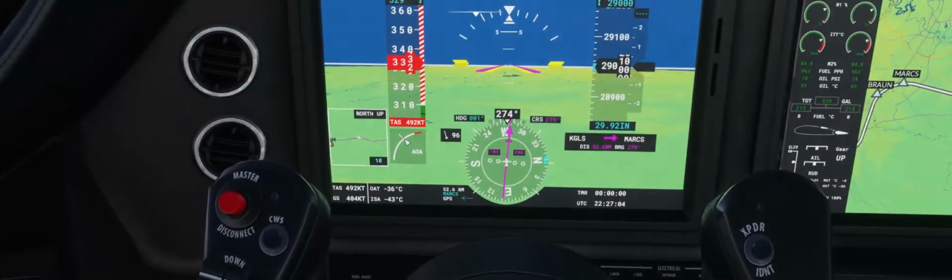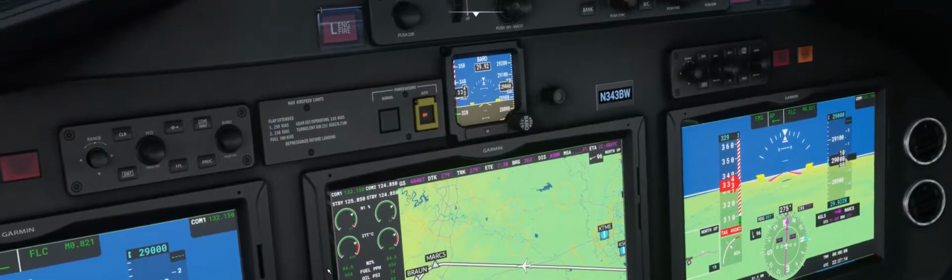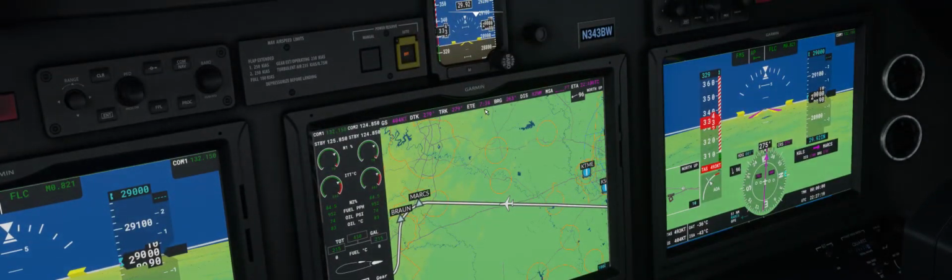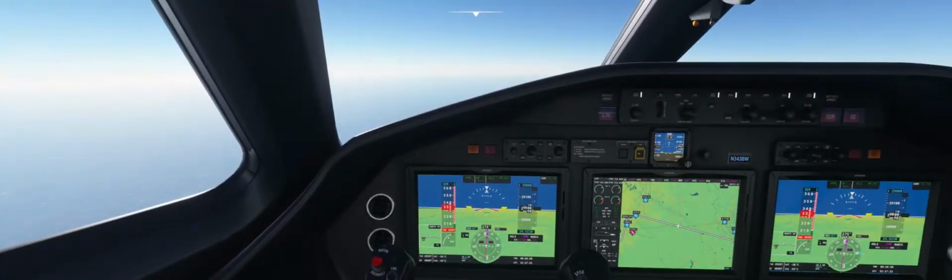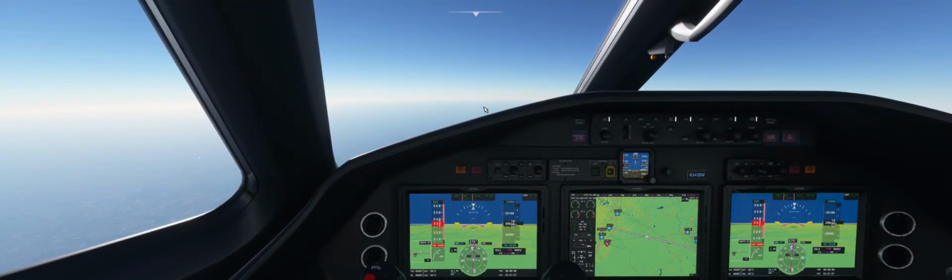Marks is that waypoint I was mentioning over that airport, but I already forgot the name of it. We're 51.8 nautical miles from that waypoint where we begin that left turn. There it is, right there, Marks. So that's 7 minutes 33 seconds to that left turn. 103 nautical miles.